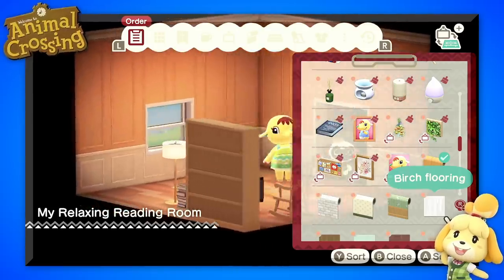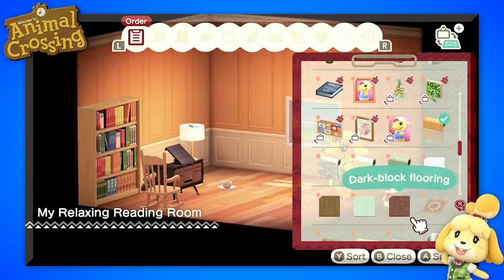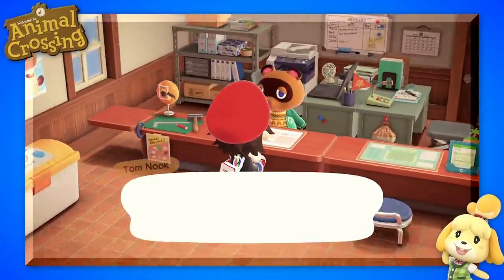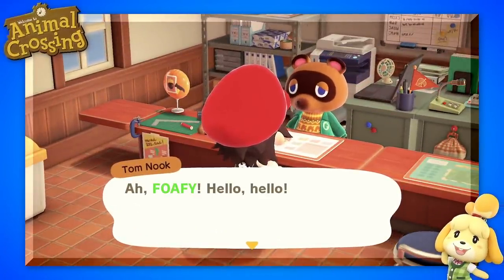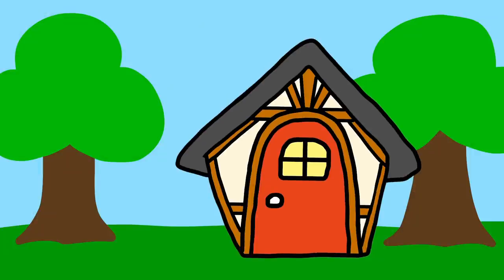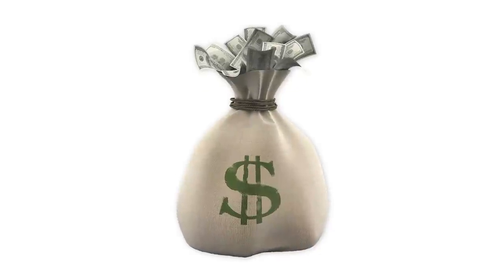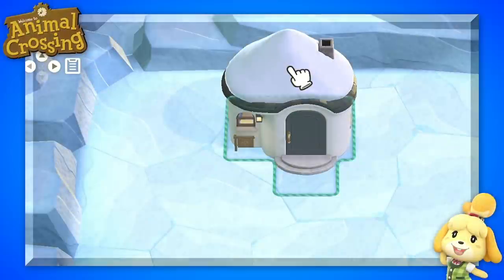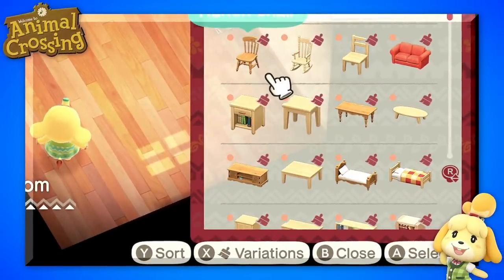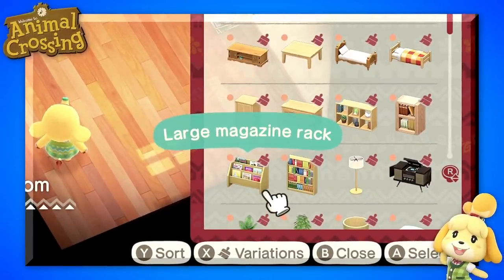So, designing homes in this mode is basically a much, much, much more convenient version of how you design things in the main game. You know how, back on the main island, if you want to move a house, you have to pay a ton of money and wait like a day before it actually moves? And then if you're like, wait, no, that needs to be like an inch further to the left, then that's another $50,000 and another day-long wait. In Happy Home Paradise, boom. Then on the inside, you have instant access to all sorts of furniture, wallpaper, flooring options. It's just so much easier.